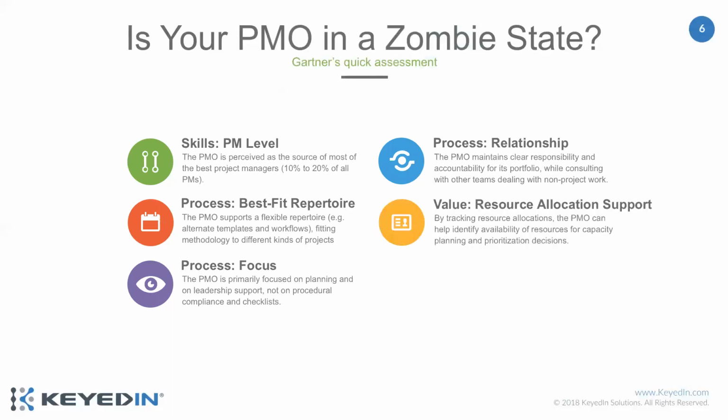They also talk about the importance of resource allocation support. Is the PMO able to track the various resource allocations and help identify availability for better capacity planning and prioritization decisions? Kevin, what have you seen on the resource allocation front?